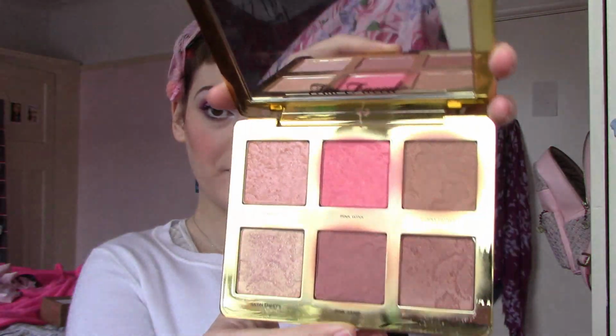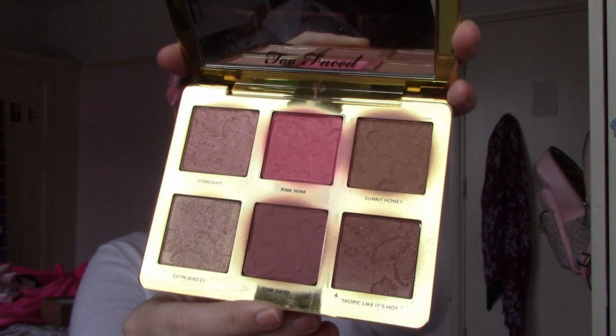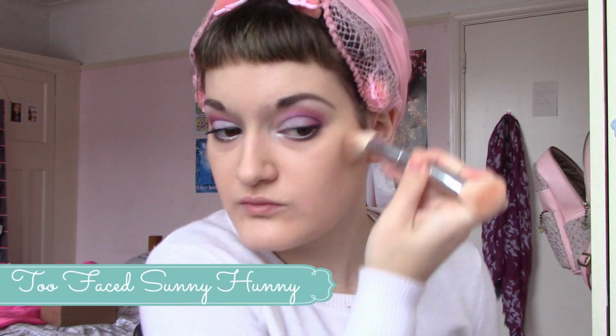Now going in with my favourite natural face palette, I'm starting out with the matte bronzer and just creating depth and definition by contouring underneath my cheekbones.